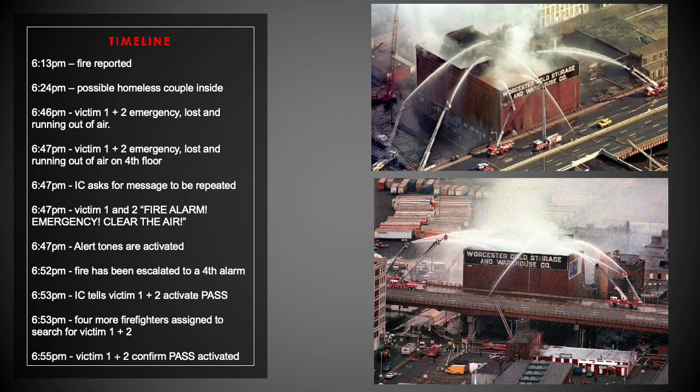6:47 p.m. Victim 1 and 2 radio, "Fire alarm, emergency, emergency. Clear the air." 6:47 p.m. Alert tones are activated. For the next 5 minutes, radio traffic goes back and forth between 2 ICs and victim 1 and 2, trying to figure out which floor they're on and determine which crew is actually calling.